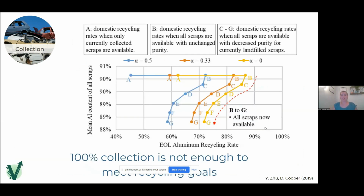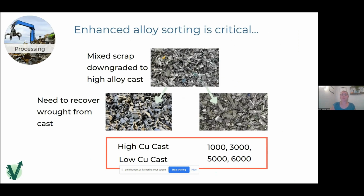But it's really critical to note that 100% collection is not enough to meet the recycling rates that are required for sustainability goals. Even at 100% collection, you're at less than a 90% recycling rate. And so we need to be driving at how we can increase the sorting, because that decrease in recycling rate is related to that mismatch in composition, as has been talked about.